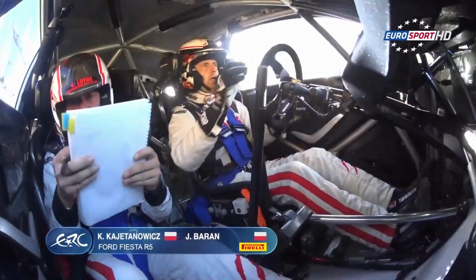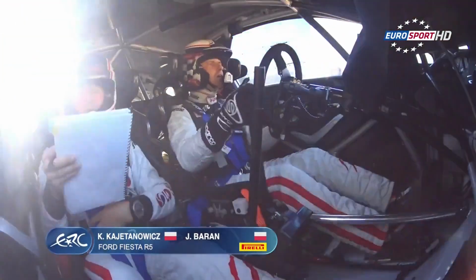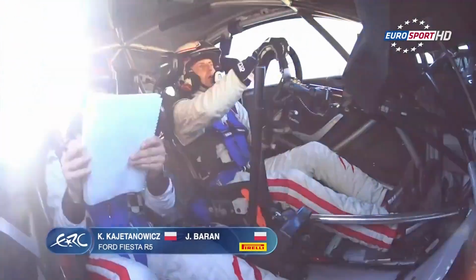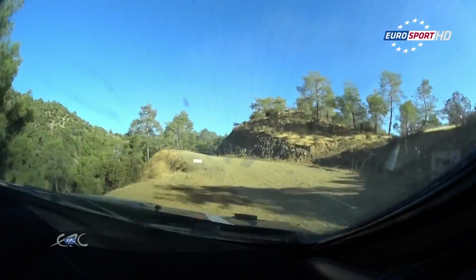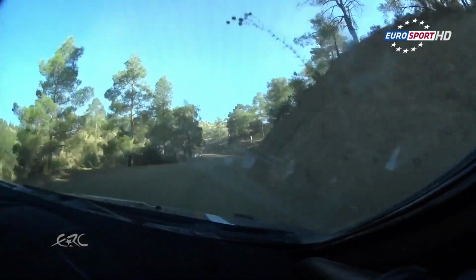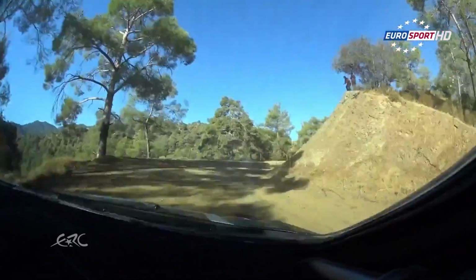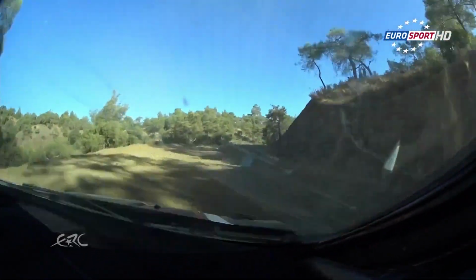Well, Keito through on stage 2 after the Gaffro, and 80% on tarmac on stage 2, longest stage of the rally, 22 kilometres, don't forget. But there's a lot of gravel that's been washed onto the tarmac, and it's very, very slippery out there. Well, it almost looks like a full gravel stage. Keito fastest on stage 2 and takes the lead of the rally.